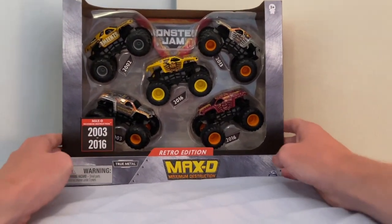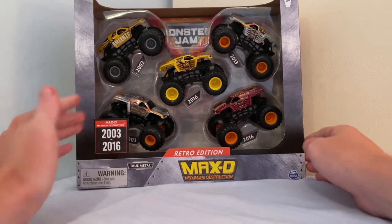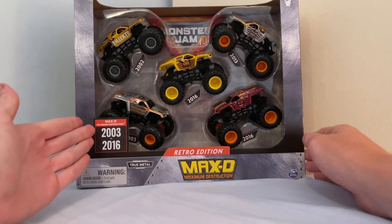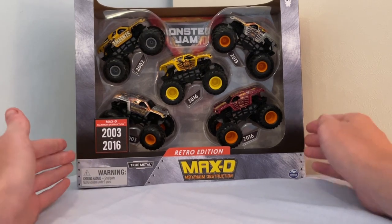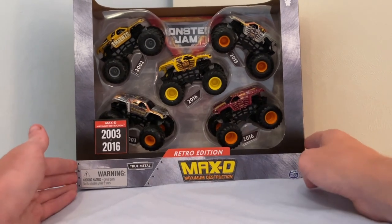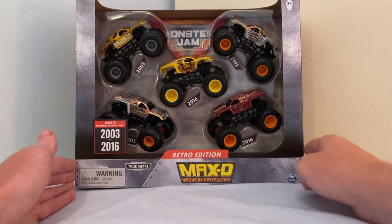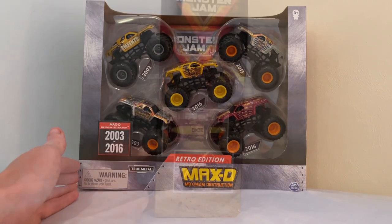And that just takes us on then to the 5-pack of Max D Maximum Destructions, Tom Mentz Machines, whatever you want to call them. Here they are from 2002 Team Mentz. We've got 2003 Maximum Destruction as well as the 2013 and 2016 Max D's, looking very cool. The 2013 one, of course, being the 10th anniversary, a decade of destruction truck.